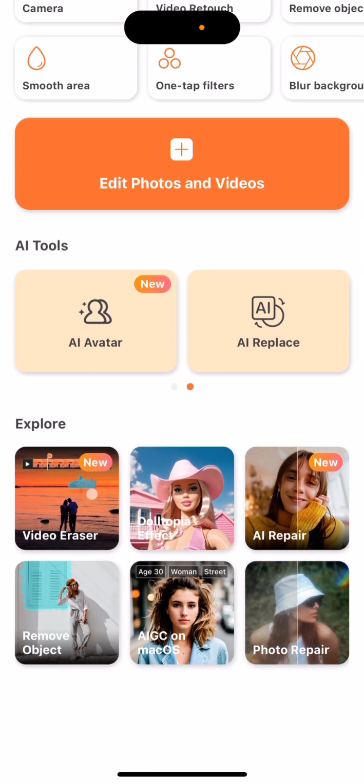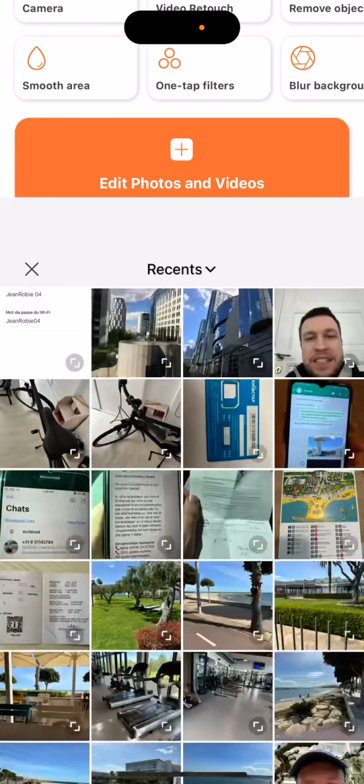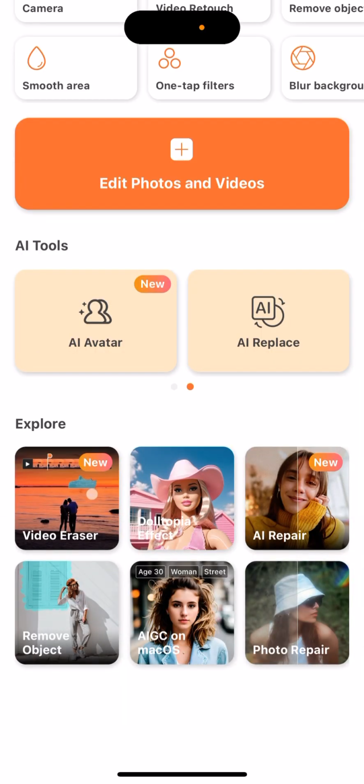And yeah, then you also have video eraser, which lets you remove unwanted objects from your videos. So that's something cool, right? And then also you can remove objects from your photos, which is also quite cool. So yeah, and then there is photo repair, AI repair, where you can repair some old photos. So yeah, that's basically the idea here.